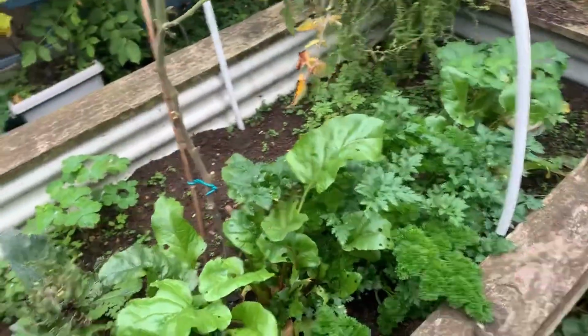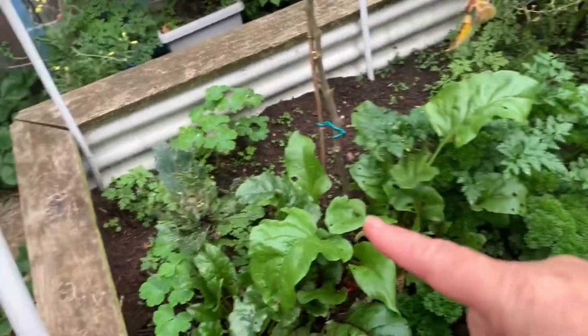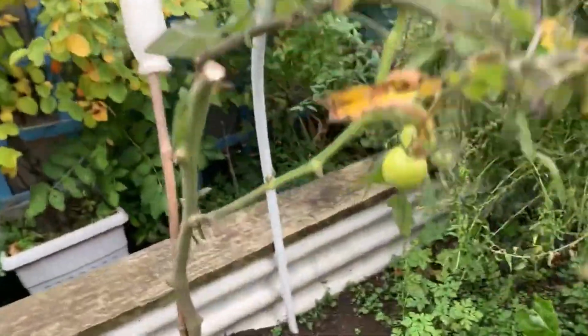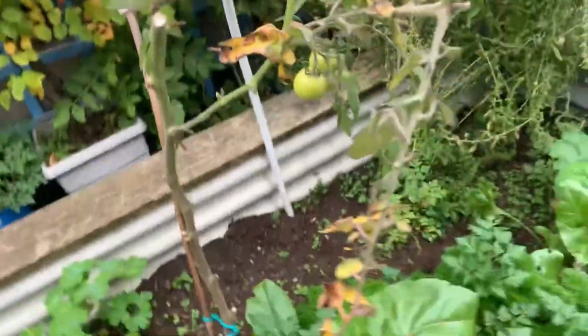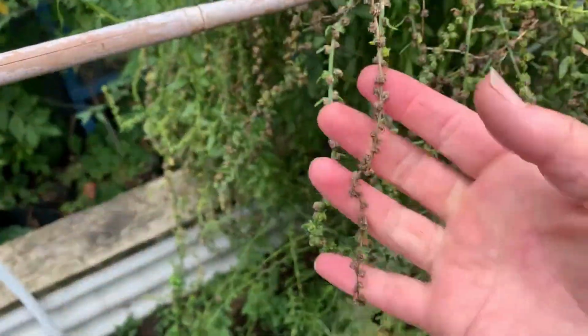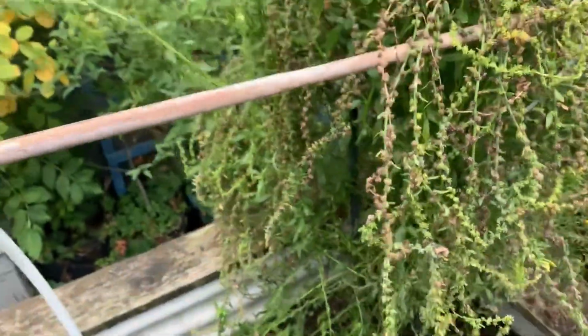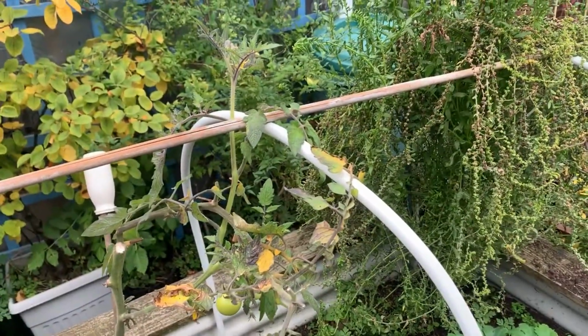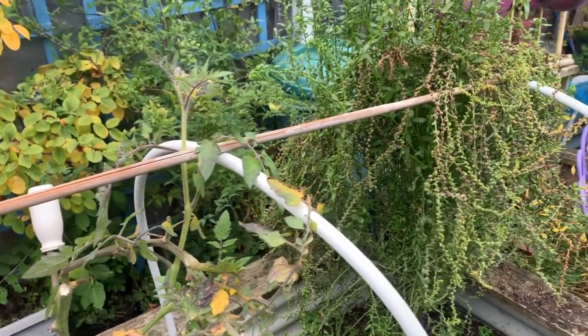Chard, parsley, all doing fine. That cabbage I'm leaving to go to seed in case that one in there gets totally munched. I still have tomatoes. I'm going to get them off before the rain comes again. Chard seeds almost ready. This string is ready, so I'll have plenty to sprout through the winter for fresh greens, for microgreens, and I'll have enough for next year.